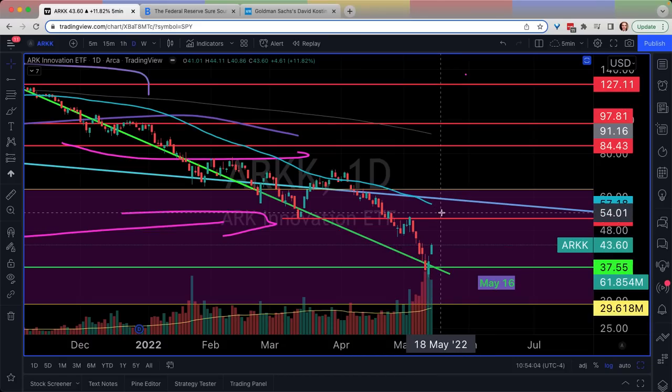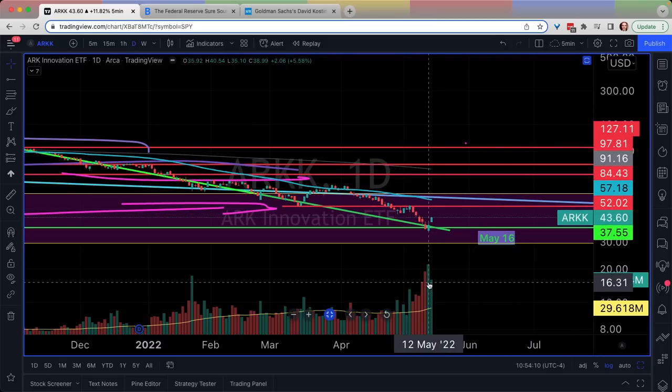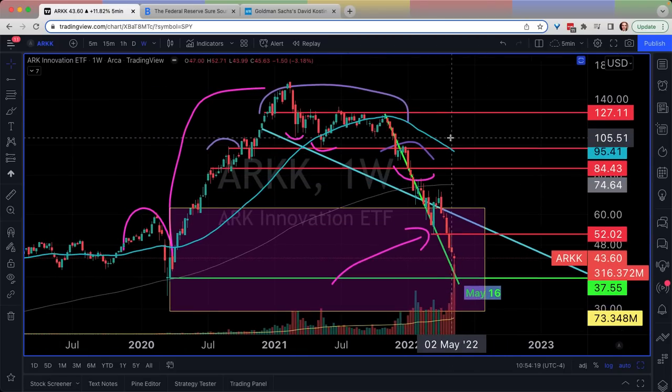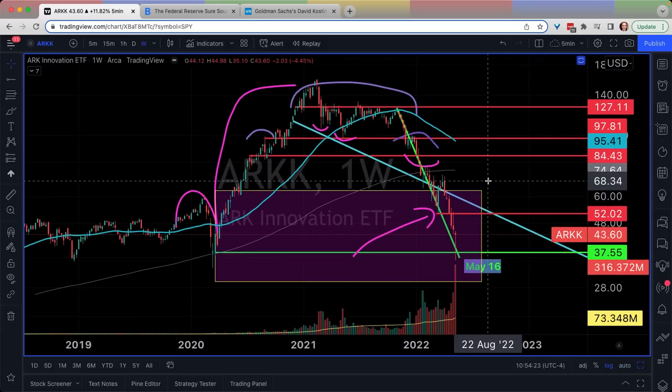So 2 more days, I don't see why we cannot test this area if that is where we're going to get to. We also note that there is a huge amount of capitulation volume here. So it does correspond with my thesis that we're now at capitulation for ARK. Capitulation does not mean a bottom, by the way. Capitulation just means the period of frustration begins.